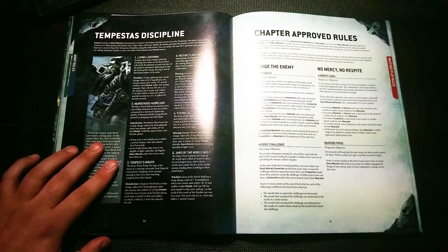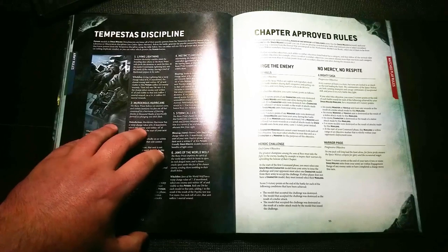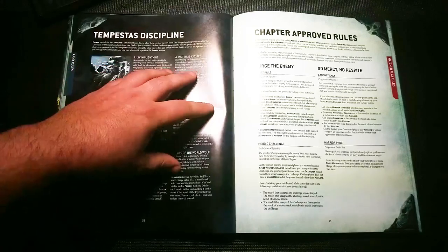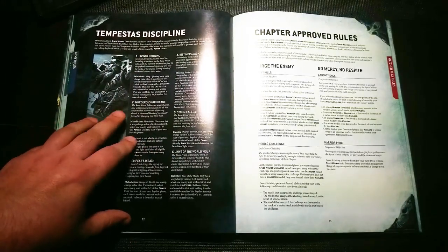Going from some unreasonable casting values for some not so good spells to easy casting values for great spells, this is going to be big, especially when you factor in Chief Librarian and such to your decisions here.